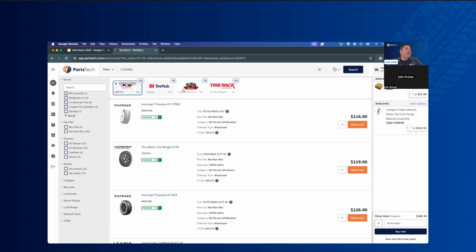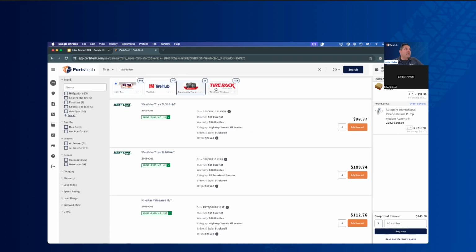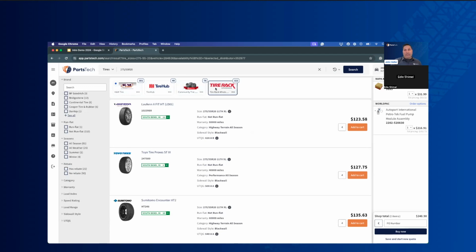And similar to parts, you can quickly tab through each of these suppliers to understand pricing and availability. And we also do provide a lot of helpful information around tire specification, tire warranty, things of that nature here for you. And so I'm going to add this one to the cart.